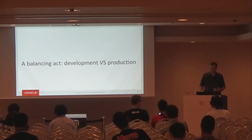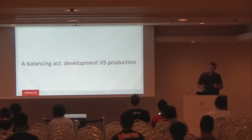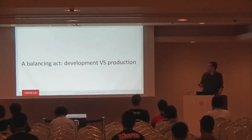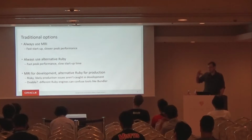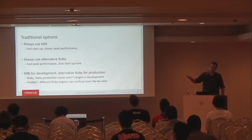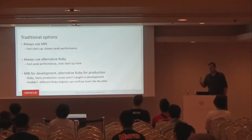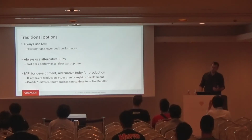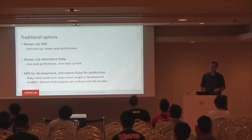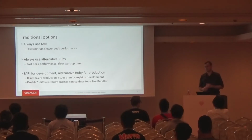So this presents something of a dilemma, because you want to optimize for development, but also optimize for production. I'm looking at JRuby for this because they've really been the mature alternative to MRI for quite some time now, and people using it have had to make these trade-offs. In a lot of cases, people just decide they're going to use MRI for everything. They'll accept that they're not going to have peak performance, but they'll have that fast startup time, and their test suites will run quickly. They'll be able to start up Rails console very fast, and so on. So they're actively choosing to optimize for developer time.